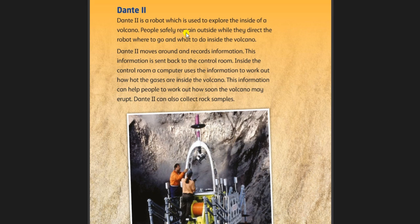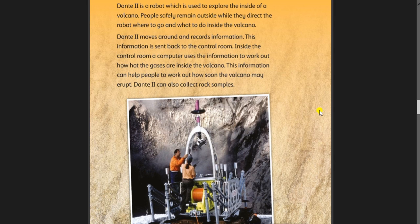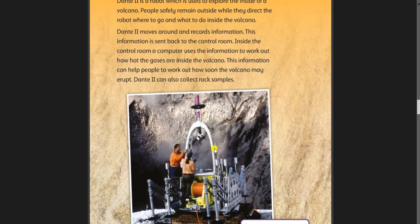And while they direct the robot where to go and what to do inside the volcano. So people stay outside of the volcano and then just the robot goes inside the volcano. Is that okay? Does the robot need clean air to breathe? No. So it's safe for the robot to go inside. And Dante 2 moves around and records information. So it has some kind of program and it keeps recording.